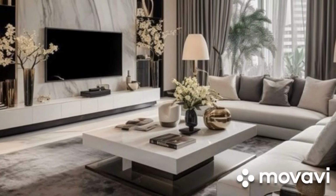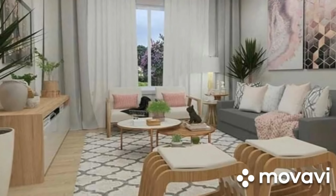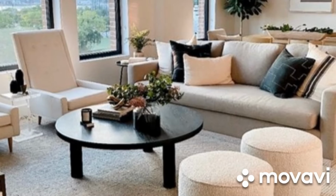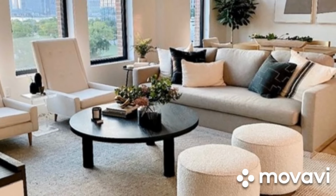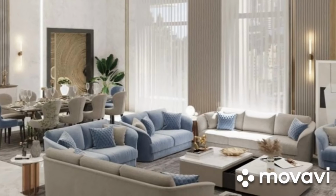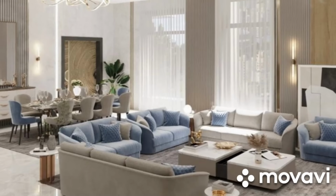Remember, the most important aspect of any living room design is that it should be a reflection of you. Your living room is a space where you relax, entertain, and spend quality time, so it should be a place where you feel comfortable and happy. By thoughtfully selecting and arranging furniture, colors, and decor, you can transform your living room into a stylish and inviting space that you and your guests will love.